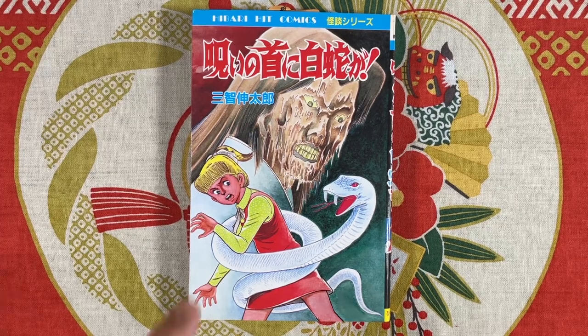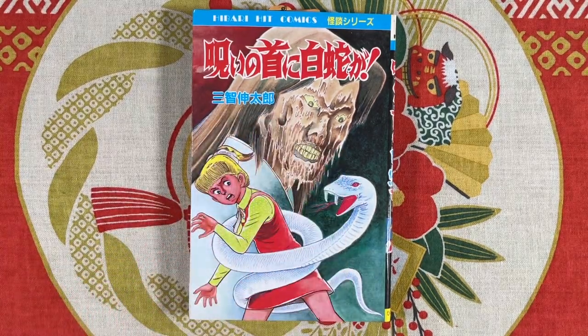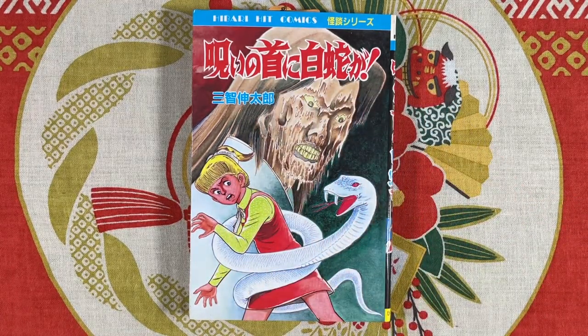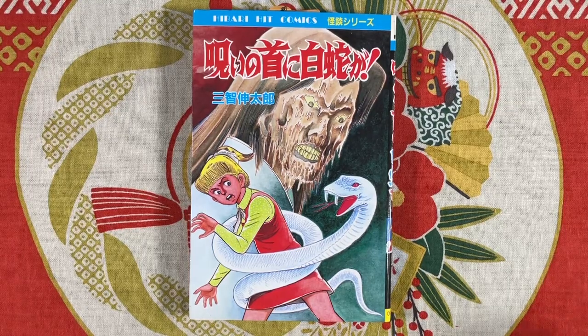Let's start off with Michi Shintaro. This is the Noroi no Kubi ni Shirohebi ga. So there's the white snake from the cursed head. White Snake from the Cursed Head. I started reading this yesterday. I'm about halfway through. It is amazing.